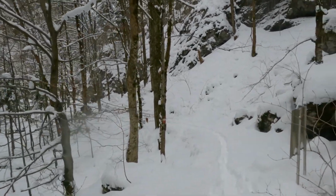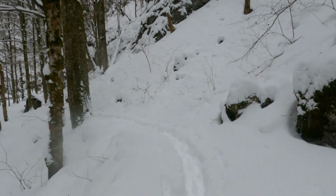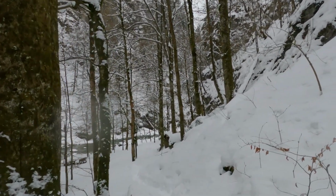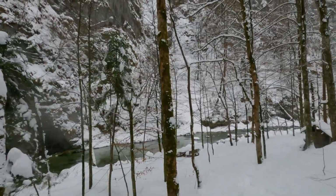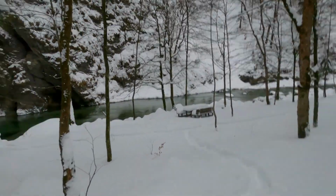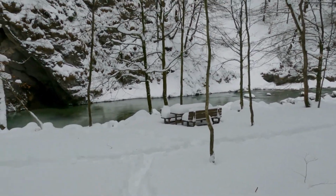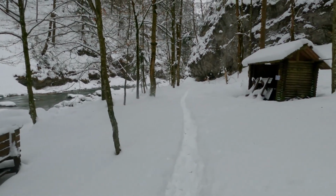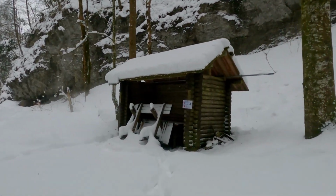So I think it's time to drink my tea and eat a little bit. So I hiked for more than 2 hours, I think, even though I don't have a watch with me. But it took much longer than in spring or summer or autumn. So let's see if we can sit here in the dry.